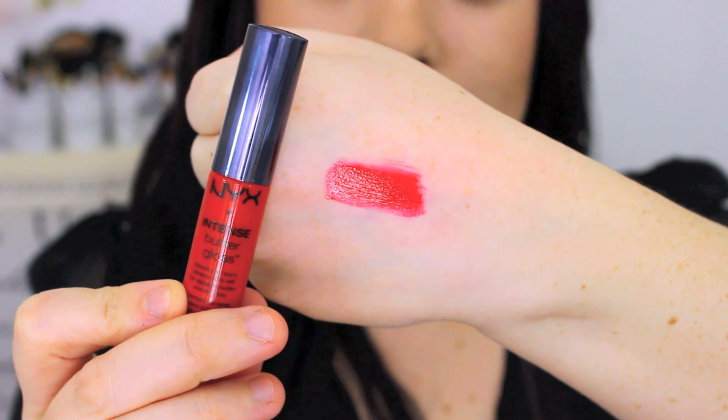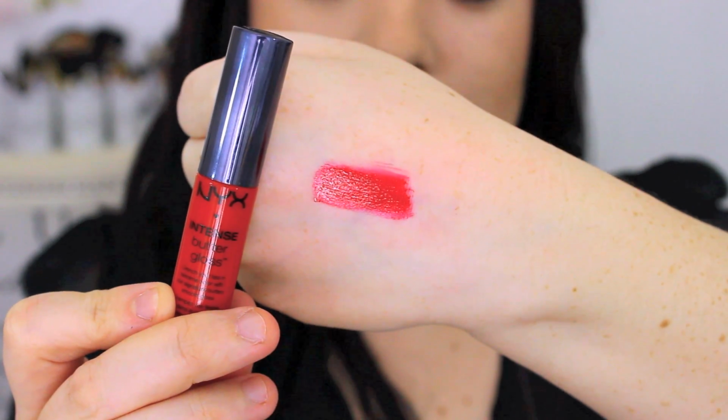Then I just got the shade Apple Crisp, which is, of course, your bright, intense red. You can't go wrong with red lip glosses, and this actually reminds me a lot of the Smashbox lip lacquer that I love, but this is only a fraction of the price. It's so super pigmented. The formula is pretty much the same, so I think that these are really comparable to those Smashbox lip lacquers, which I love because they're so much more affordable.